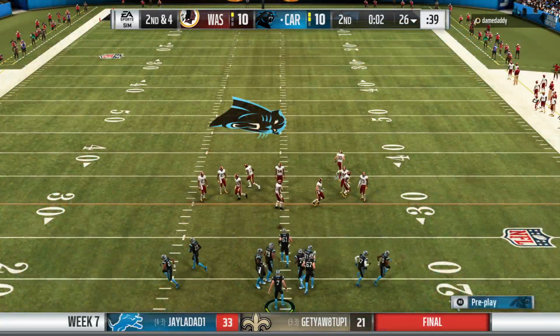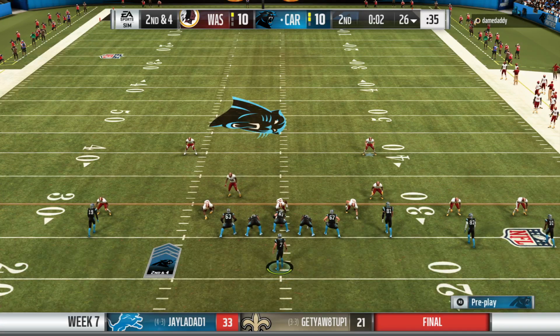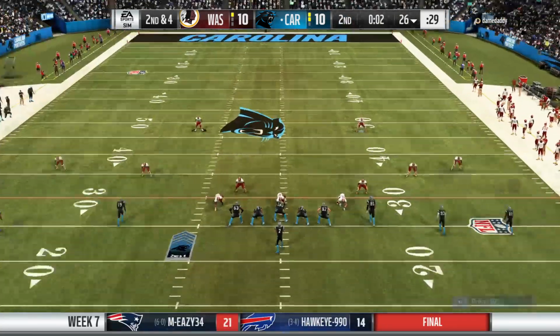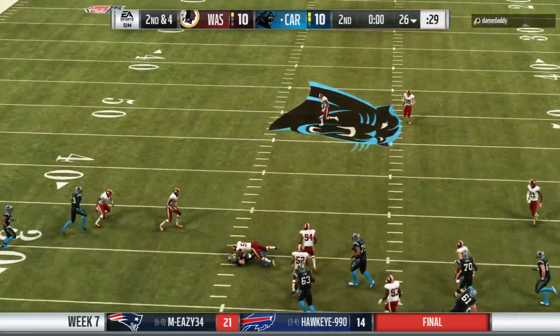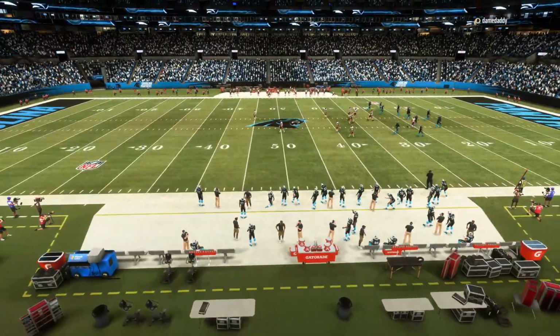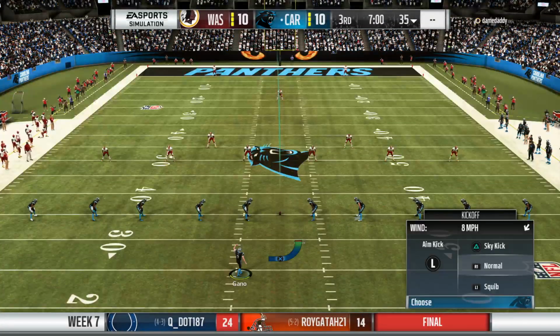From the 26, they'll line up on 2nd and 4. This will be the final play of the half. Vick. And he'll be brought down right at the 30 here. So we have reached halftime here in a good one. The second half upon us sooner than we bargained for. Week 7, second half. Let's do it.